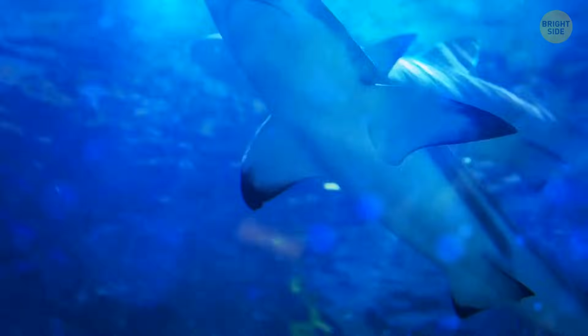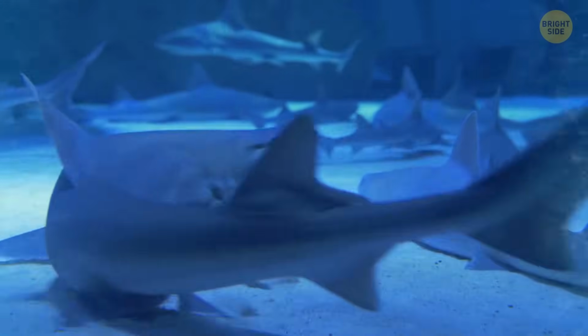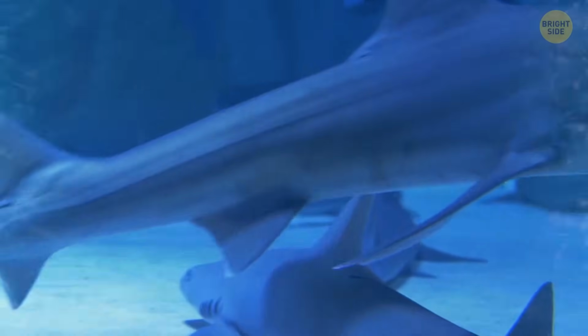Sharks have no vocal cords. They can't produce sounds to communicate with one another or express their emotions. That's why they have to use body movements, like twisting their bodies or flipping over.